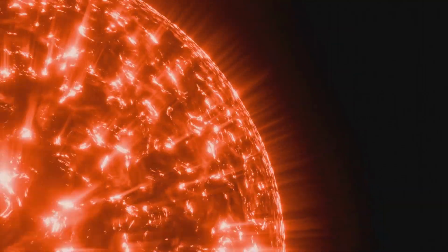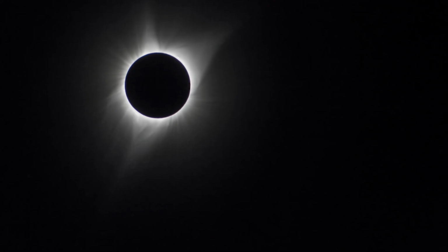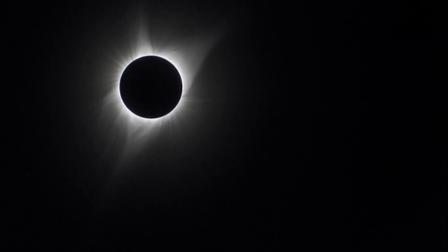The sun's visible surface is called the photosphere. This is where sunspots, cooler areas, appear. Above the photosphere are the chromosphere and corona, the sun's outer atmosphere.